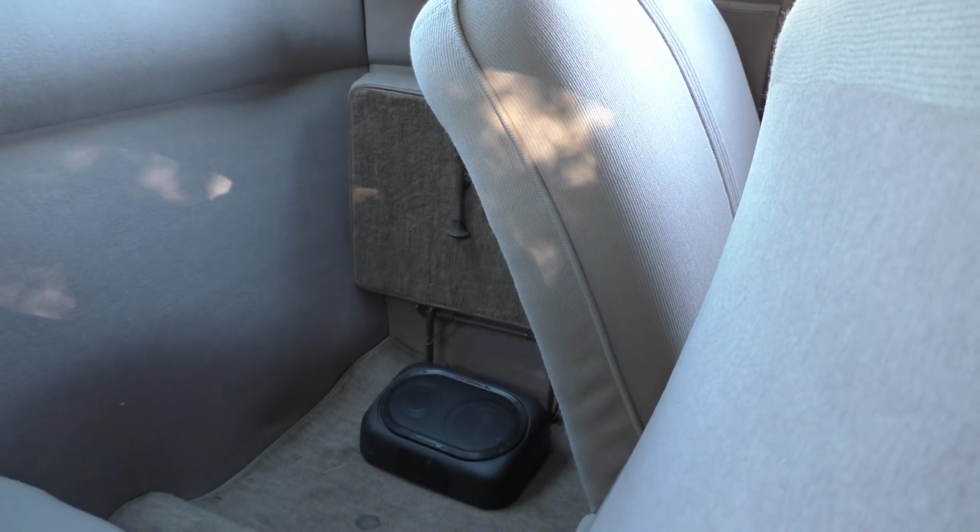You'll see the back here. There's one of the jump seats over on the driver's side that's up. It's got speakers that are hidden underneath the jump seats. I've dropped down that jump seat right there.